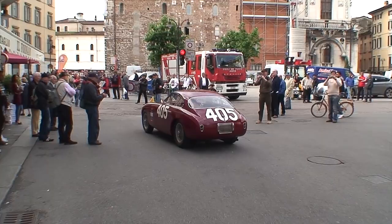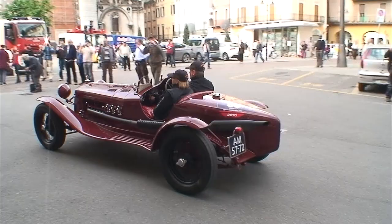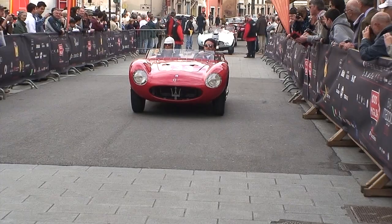The Mille Miglia. And just like the Mille Miglia, parting the crowds, Alfa Romeo. And even the speedsters welcome. Au revoir. Fiat V8. This is the first escorted group of cars from the fairgrounds where we saw them yesterday. Maserati.